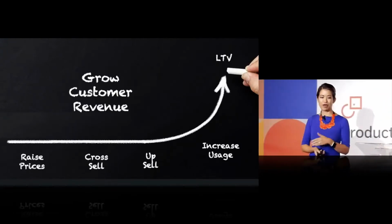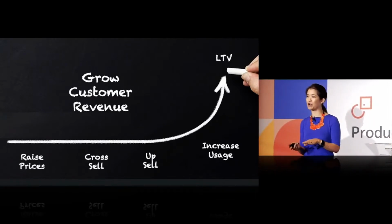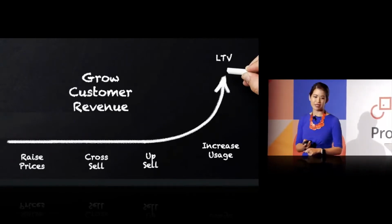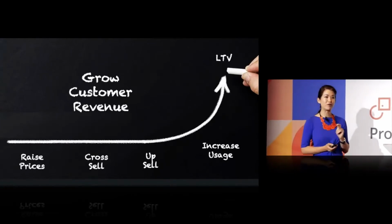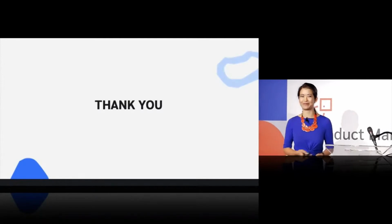And understanding pricing increases the LTV not only for your company revenues, for your growth rates, but also for your career. So it's time to go out there and make sure your pricing is right.